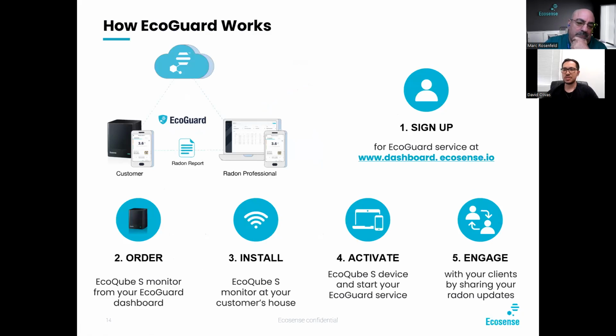And how it works is very simple. Basically, you sign up on the dashboard and create a business account. You order your EcoQube S. You install the EcoQube S monitor at your customer's house. You activate it and start your EcoGuard service. And then you can share any information that you want to share with your customers, whether that's fully transparent and let them see everything that you're able to see on the dashboard, or give them monthly, quarterly, yearly reports that you could generate from the dashboard.